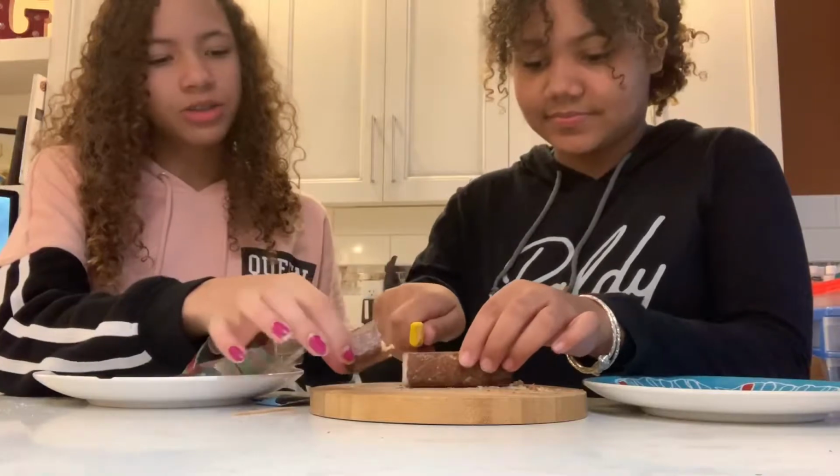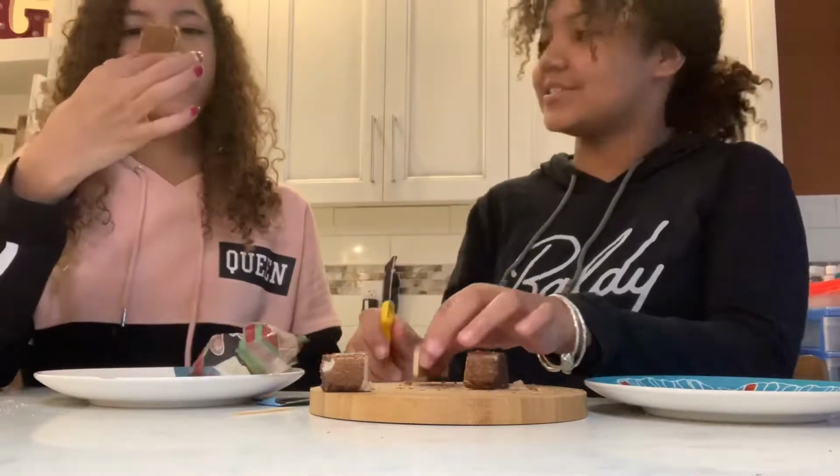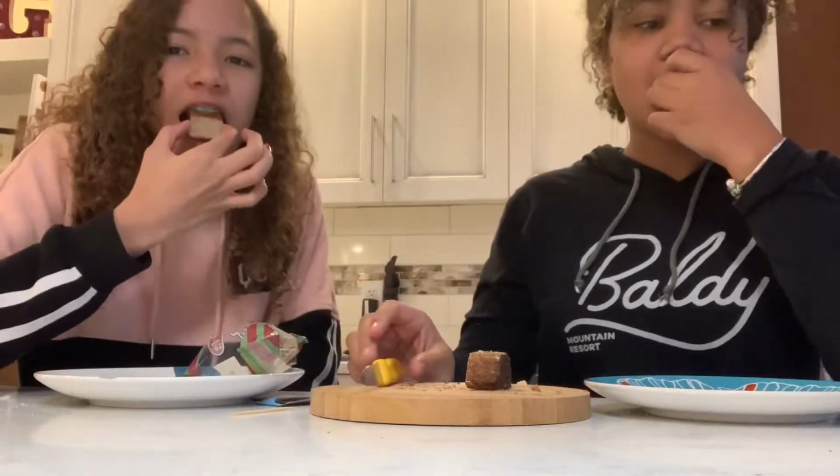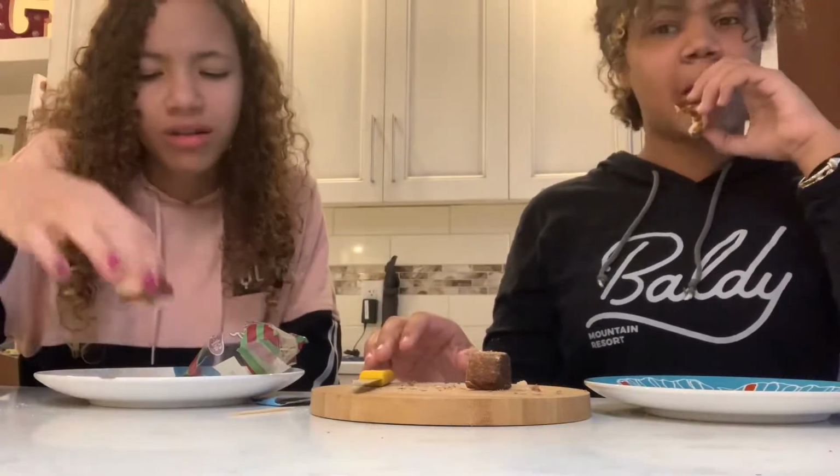Okay, well, I need the middle one because you touched both ends. Why is this so big? Is this seaweed? No. Did you listen to me? I don't like it. It's weird. I feel like I shouldn't be swallowing this. It doesn't feel edible. The texture feels weird.